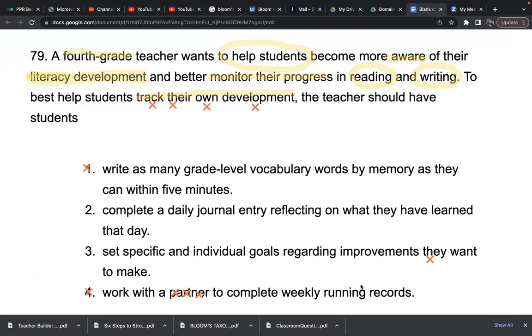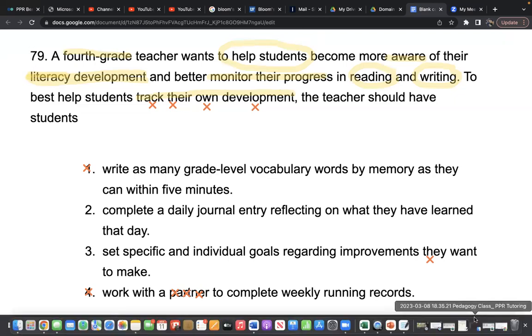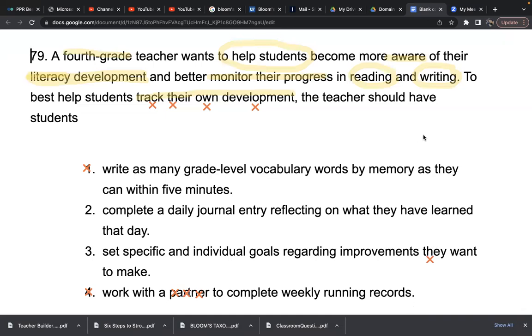Now, which one of these would best help them monitor their reading and writing progress? Number 2. 3. Okay, well, there's a divide. This one's tricky. It's very, very tricky. I think it's because he says daily journal, so it's going to be every day to monitor.